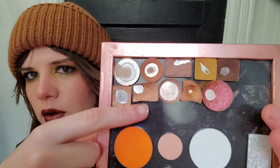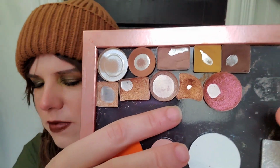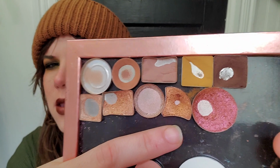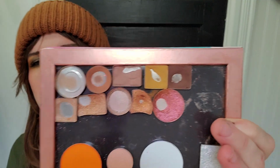Don't Care At All is the gold. I used it 10 times. Eclipse I used 18 times. If I used that more, I'd be so done with Eclipse. I might still try to finish it. Shell Yeah gets the award for being used the least. I used it 4 times. Thank You Next gets second place. I used it 6 times. So that's my Pan That palette.